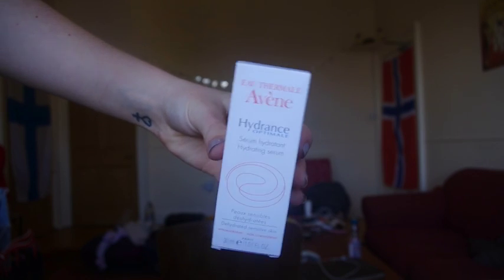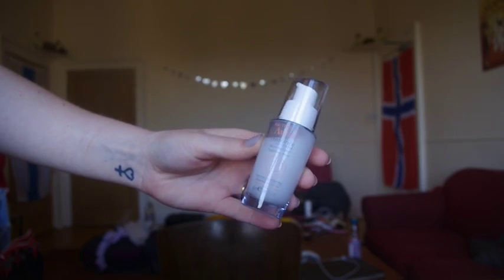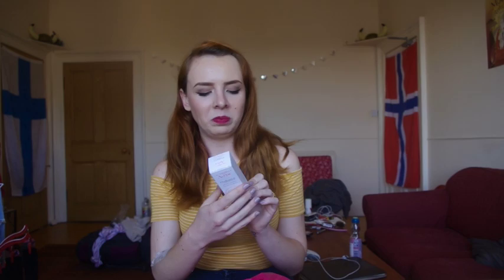Boots was also having a 3 for 2 on skincare. I literally spent like 20 minutes going back and forth down the same aisles. Chummy can attest to that. I ended up getting this Avène serum because I got a little mini version of it in a Birchbox once, and it seriously saved my skin. So now I have the full size. I also can't find Avène anywhere. It's not at Sephora, so I don't know where I would get it.